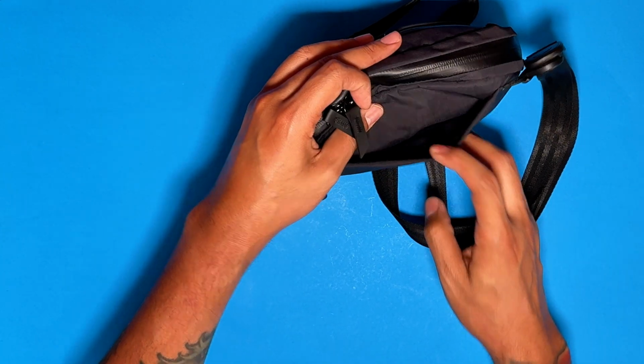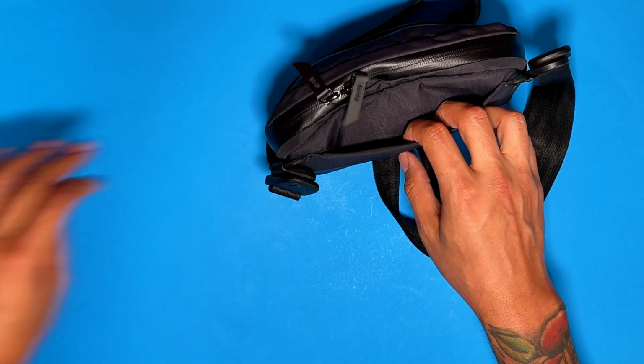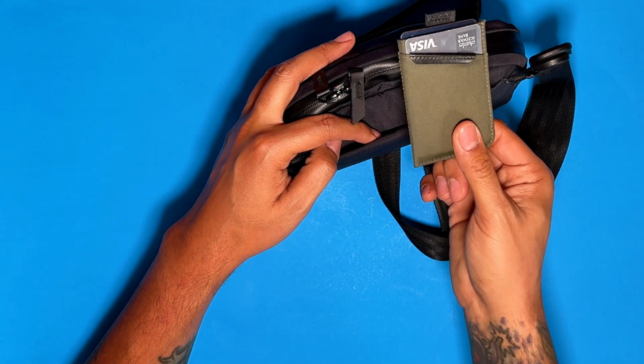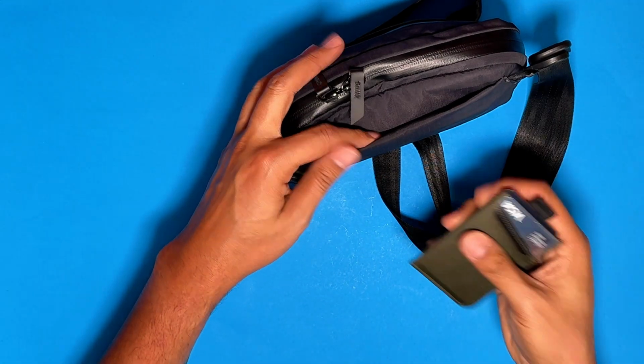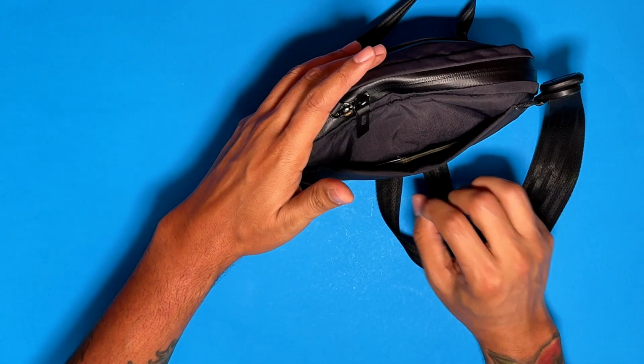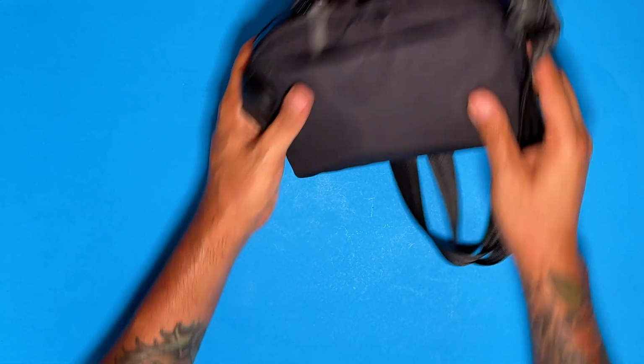So it's just a pair of magnets holding this pocket closed. So I have my ALPAKA card holder, RIP, my favorite minimalist wallet they no longer make, but it easily fits down in the bottom of that, and then the magnets engage, and that wallet ain't going nowhere.